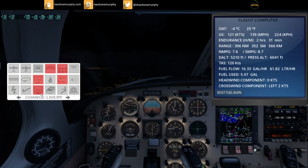So we can have a look at the flight computer. Outside air temperature is -4 degrees Celsius. Ground speed 121, it's 139 miles per hour. Endurance, we've got about 2 hours left. Our range, about 300 nautical miles.